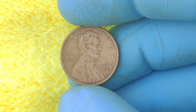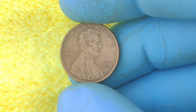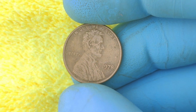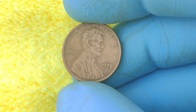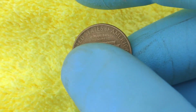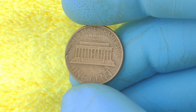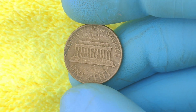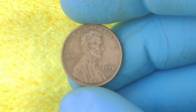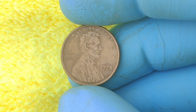Now here's where things get interesting. The 1978 Lincoln penny, without a mint mark, was struck at the Philadelphia Mint. During that time, Philadelphia did not place a mint mark on cents. So when you see a 1978 penny with no mint mark under the date, that means it was produced in Philadelphia. But wait, millions and millions of these pennies were made. In fact, the Philadelphia Mint struck over 3 billion Lincoln cents in 1978. That sounds extremely common, right?